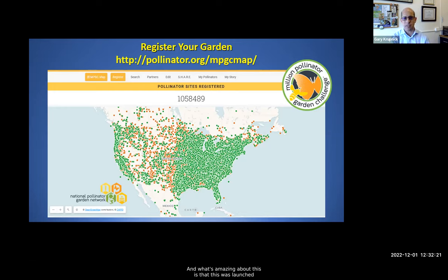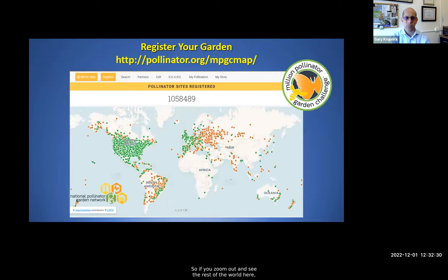And what's amazing about this is that this was launched in the United States, and yet it's taken off worldwide. So if you zoom out and see the rest of the world here, you could see that people in South America, in Europe, in Asia, in Africa, in Australia have all registered gardens on this site, which is just really exciting to see the proliferation of gardens spreading across our world, all helping pollinators.